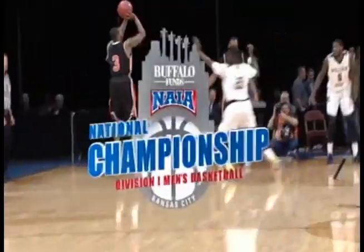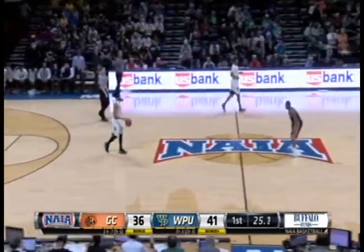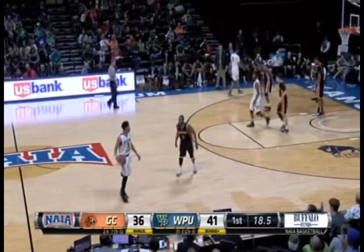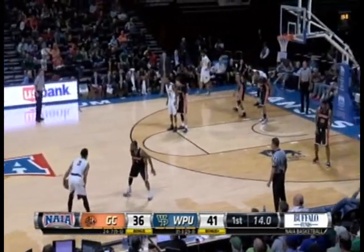I checked that. No, that's the 3-point shot. My bad. That good ball movement hit Darian Burns, who busts the 3, and he's got 8. So now William Penn looks like they're going to go for the last shot. Leading 41-36 in an entertaining and competitive first half.